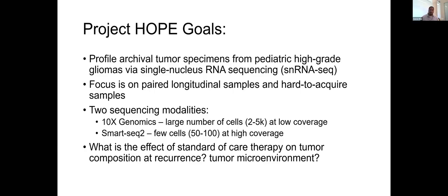The former allows you to profile a very large number of cells, thousands of cells, at relatively low coverage, while the latter allows you to profile only a few cells, but you get very high coverage per cell. In particular, the 10x Genomics approach is really intended just to profile the 3' end of the gene, and it allows you to assess gene expression.